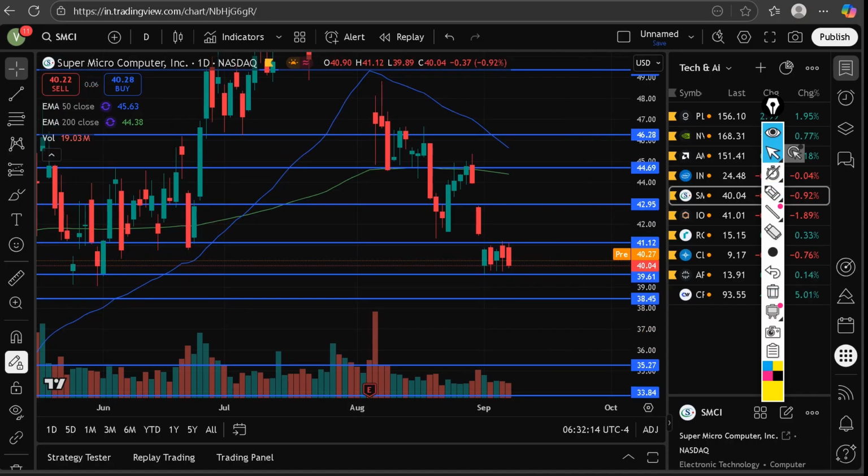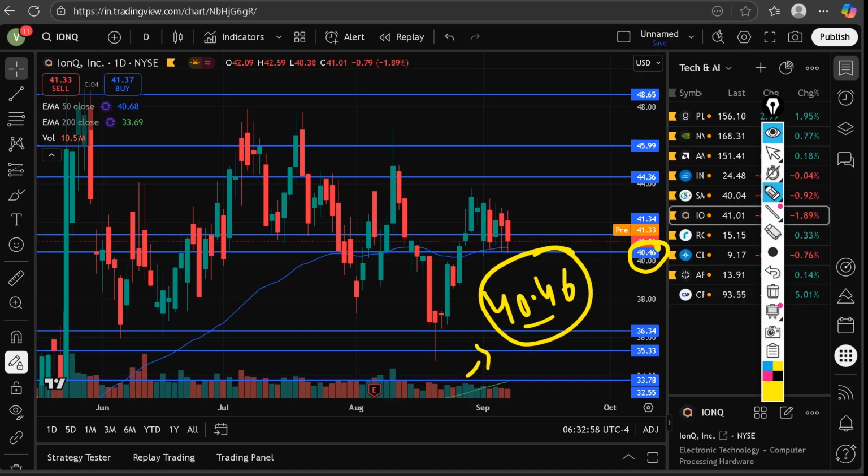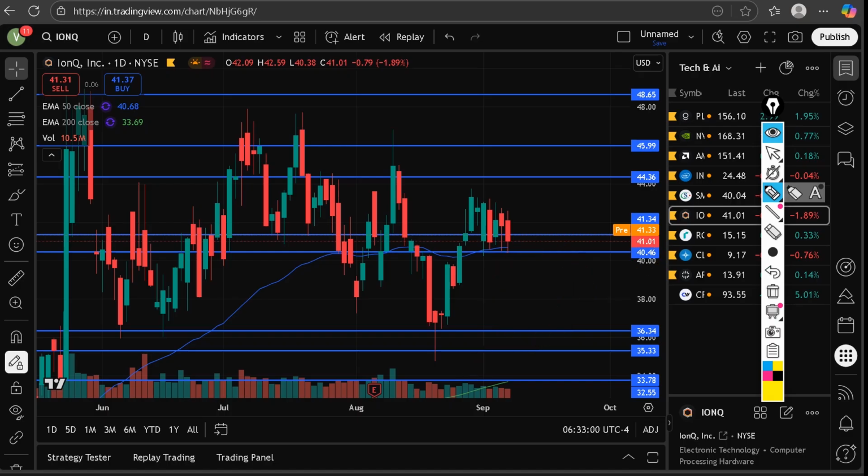So now let's move on to our next one, that is IONQ stock. In the last trading session we saw 1.8% negative move here, and it closed at $41.01. And in the previous trading session it again tested this 40.46 price, got a good support here and closed above this level. And you can see from the last few trading sessions, it's taking a good support around this price.